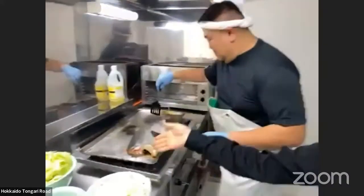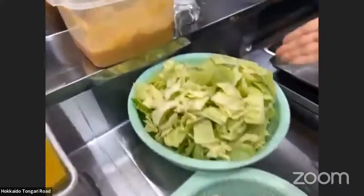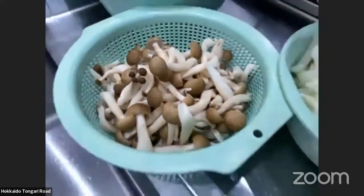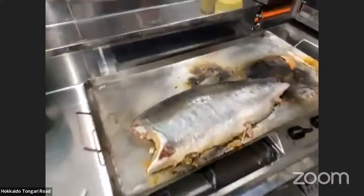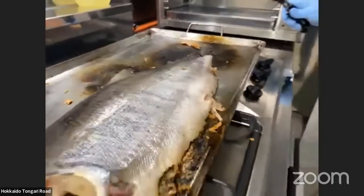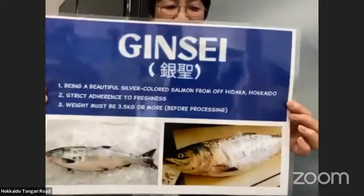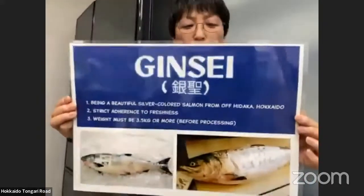These are the ingredients. Onions, cabbage, shimeji mushrooms, and ginsei, salmon. Wow. This salmon is not an ordinary salmon. This is ginsei, a brand salmon. Okay, to the pan.